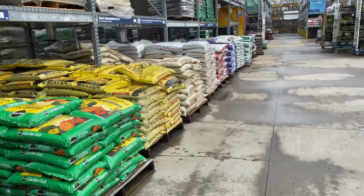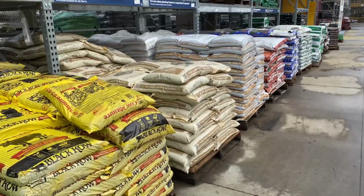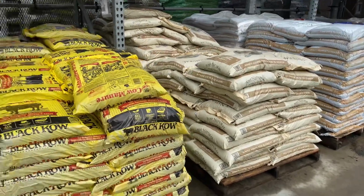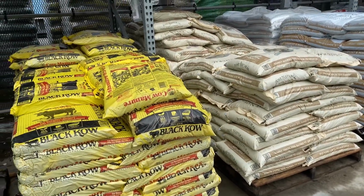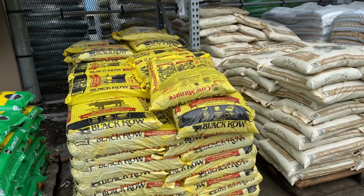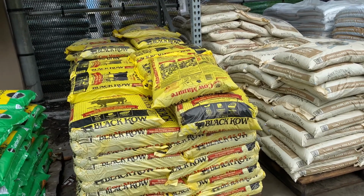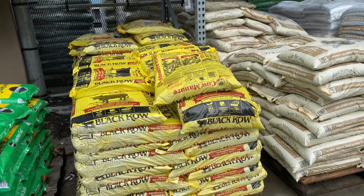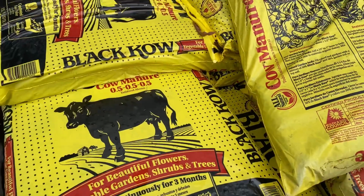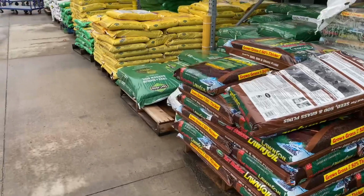Trying to think, do I need any Black Cow? I'm surprised that hasn't gone up in price. It's still $5 and some change. Do I want some Black Cow? Because let me tell you, come January, this stuff is going to be flying off the shelf, at least by February. I don't really want to mess with Black Cow today. We're just going to get our potting soil.